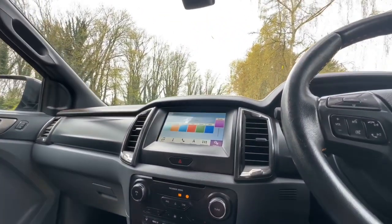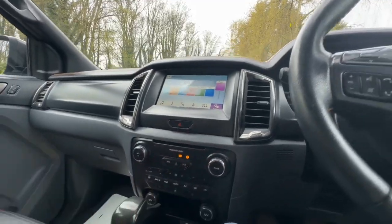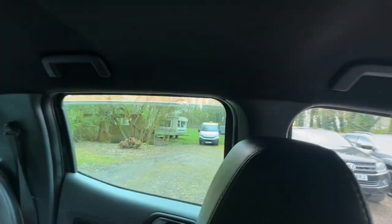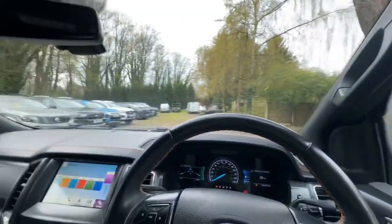It smells nice inside as well. It doesn't smell like it's been smoked in. It doesn't smell like it's lived in a farm. The best thing I can tell you, it just smells clean, so that's good. No free CDs in this one. Well, select your windows, they all work. Tinted in the rear. Yeah, everything works spot on. Yeah, it's nice and clean.